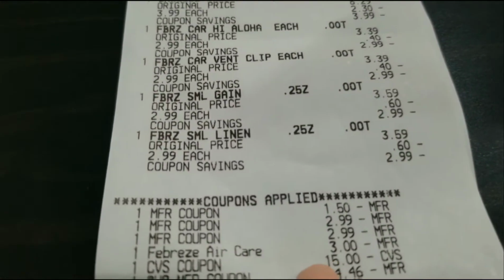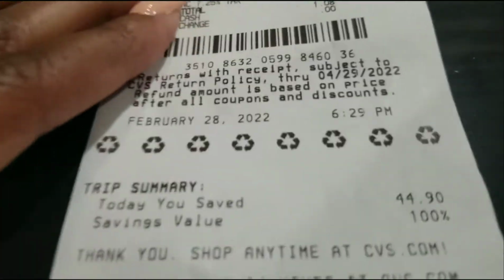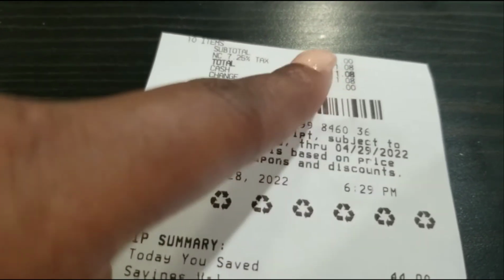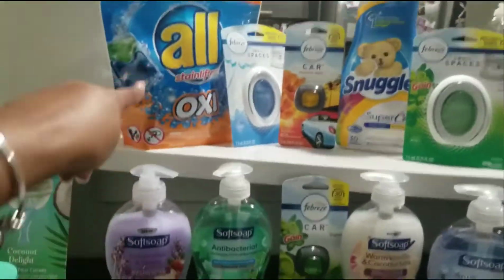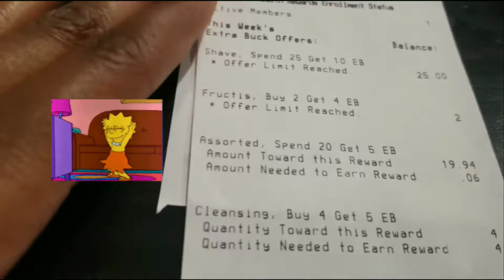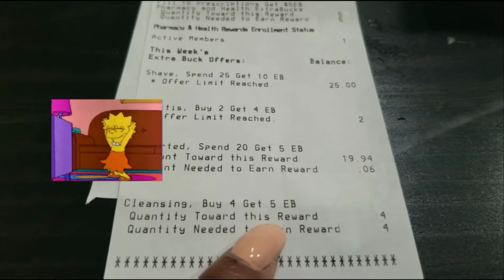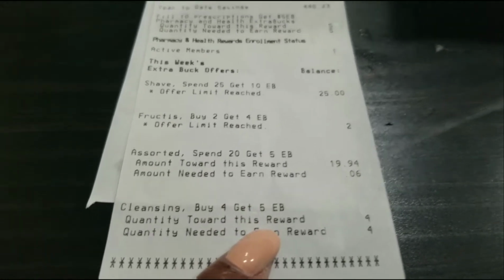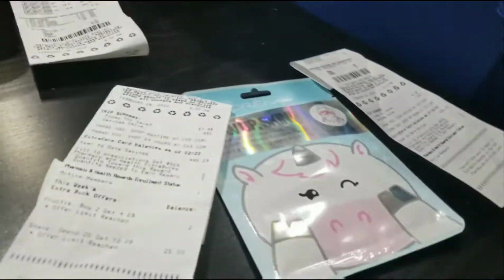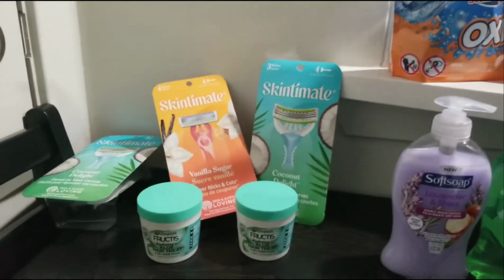I used about $20 in extra care bucks because I didn't really want to pay anything. And then, let's see, I saved 100% because I got it free. So I end up paying $1.08 for all of these items, 1, 2, 3, 4, 5, 6, 7, 8, 9, 10 items. And then I got back $5 for spending 20 and $5 for buying the 4 soap. So this was a $10 money maker for me. And this was free. And then this was free as well. So I was doing pretty good.